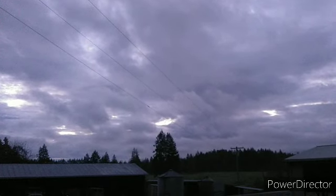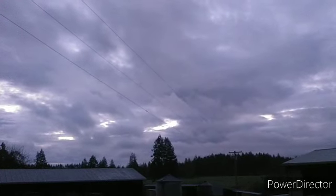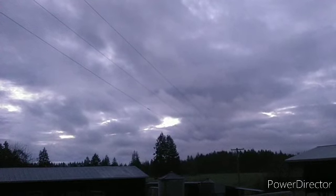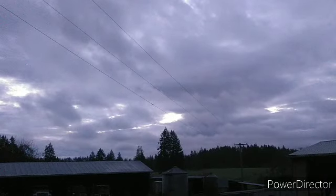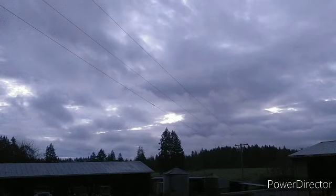Okay, it's not really a sunrise, but I'm trying to show you how fast the lower layer of clouds are moving. The upper layer is not moving at all, well, not that I can tell. Right over the trees, that bright spot hasn't noticeably moved, but it keeps disappearing from the lower layer of clouds.